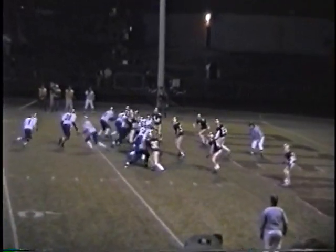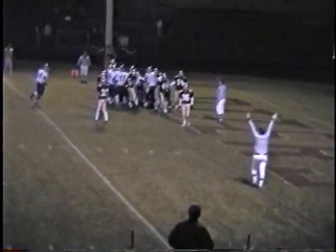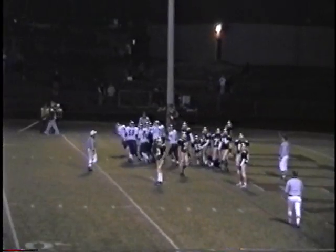And now they line up in the I formation. Drees is the deep back. He'll take the handoff, and off the left side he goes, and he scoots in for the 2 points. So with 3:07 remaining in the first half.